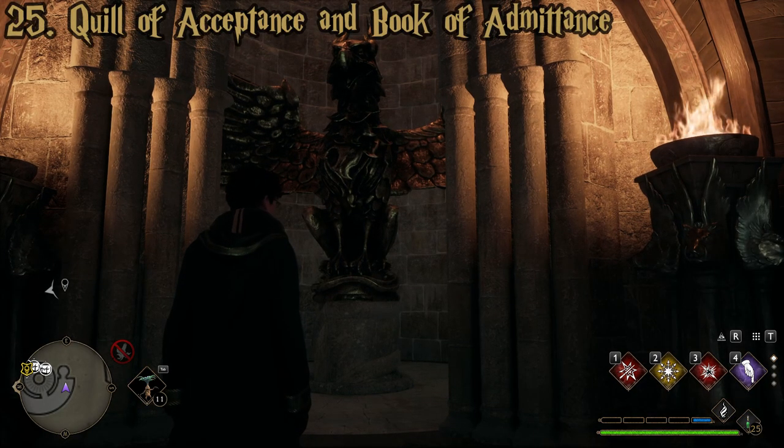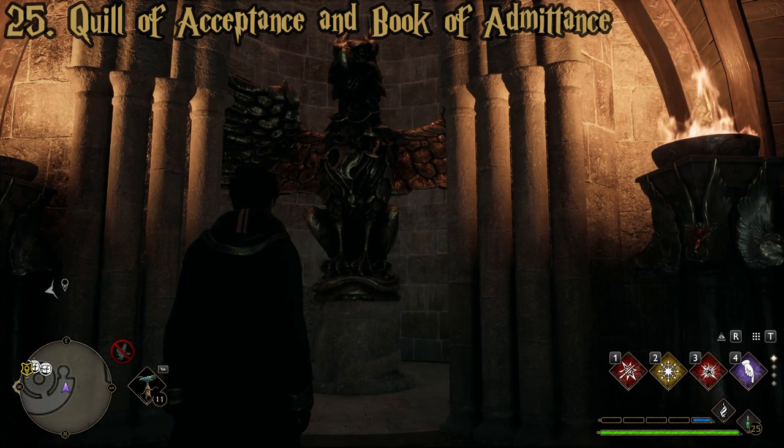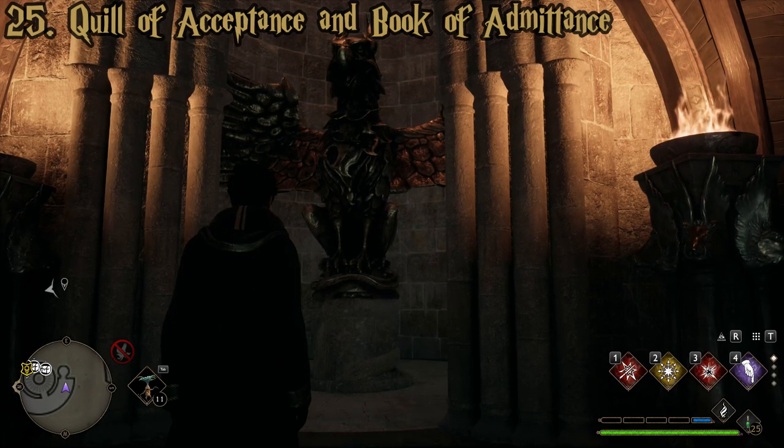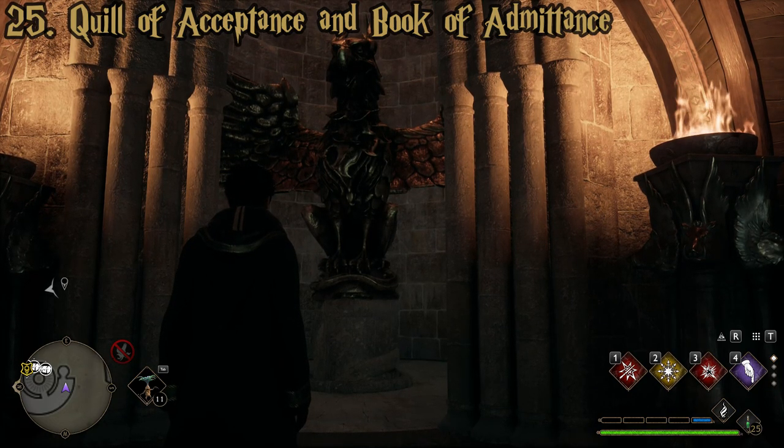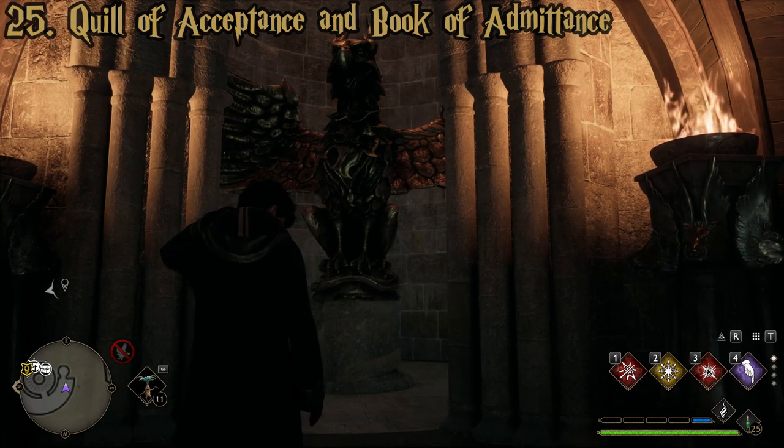Then after you've collected those two, there's going to be a door on the left side that you go up, and you have to climb basically all the way to the top of the Headmaster's Tower, so you'll be going on a staircase on the outside of the building. Up to another room, you'll have to use Alohomora to get through the door. Once you do, there's going to be a key inside that room on a table.